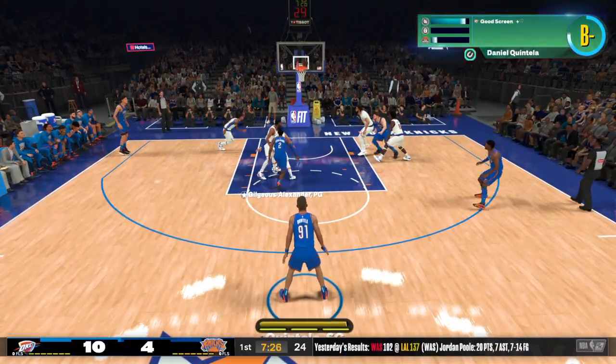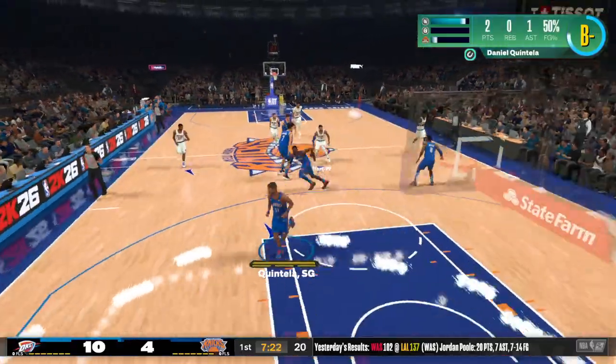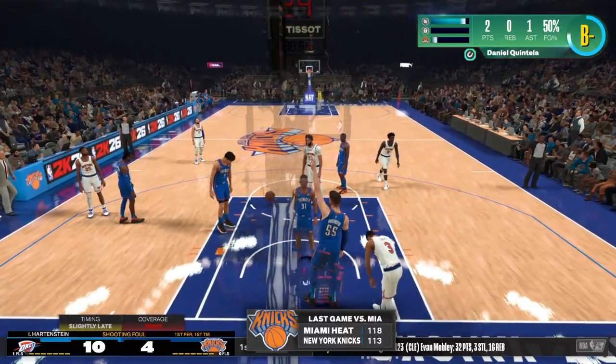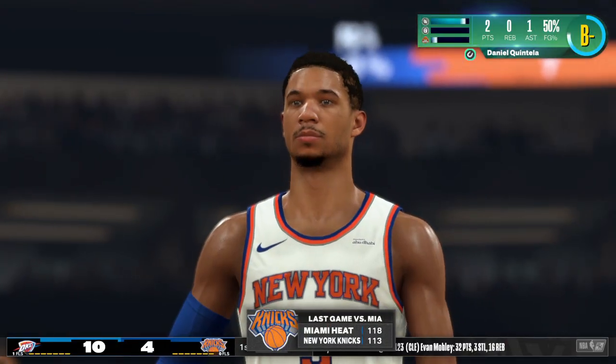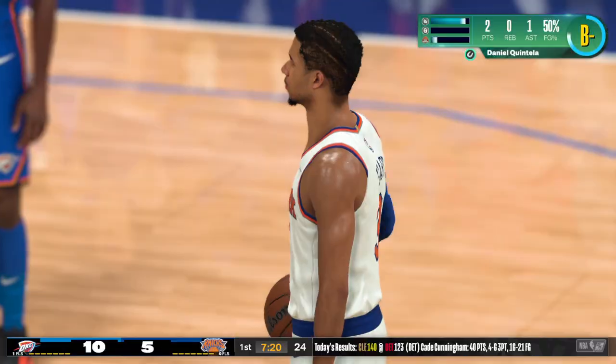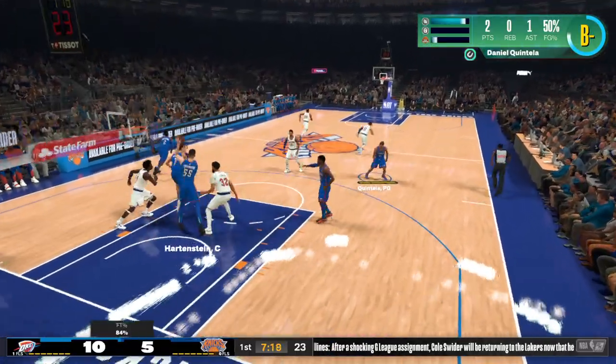Here's Gilgeous-Alexander. And it's New York with a rebound. They're coming off a loss against Miami. And you know, I mean, they played with great energy all the way through. Just fell a little bit short. But it would have been really nice to get that win on the road. No team ever happy with a loss. Put up a good fight. They had nothing to hang their heads on after that one.